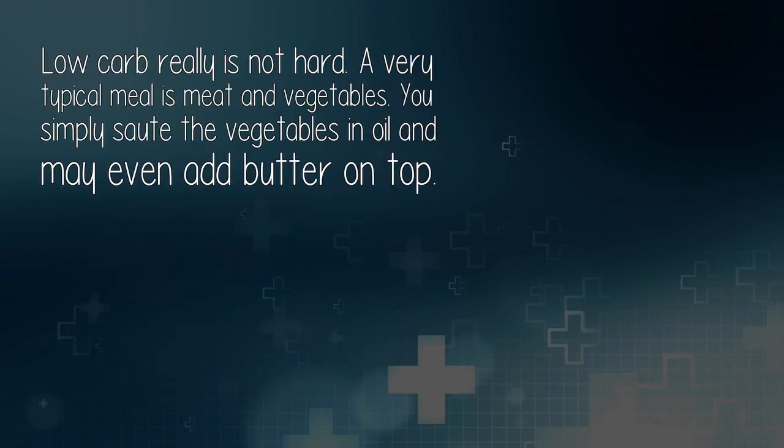Low carb really is not hard. A very typical meal is meat and vegetables. You simply saute the vegetables in oil and may even add butter on top.